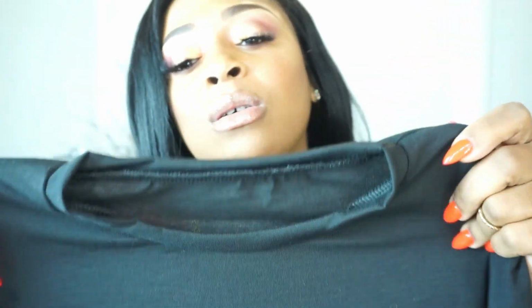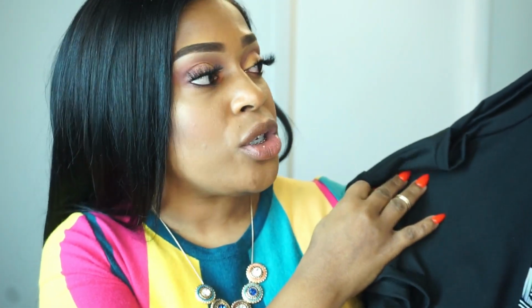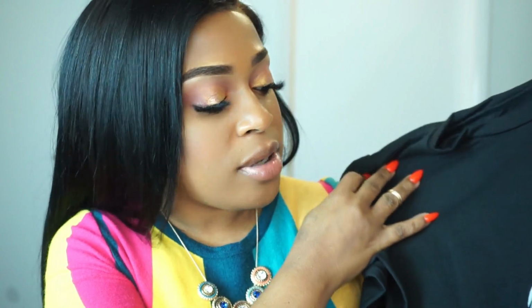And the t-shirt again is another cheap material. So after one wear, these t-shirts are just done. Like, done.